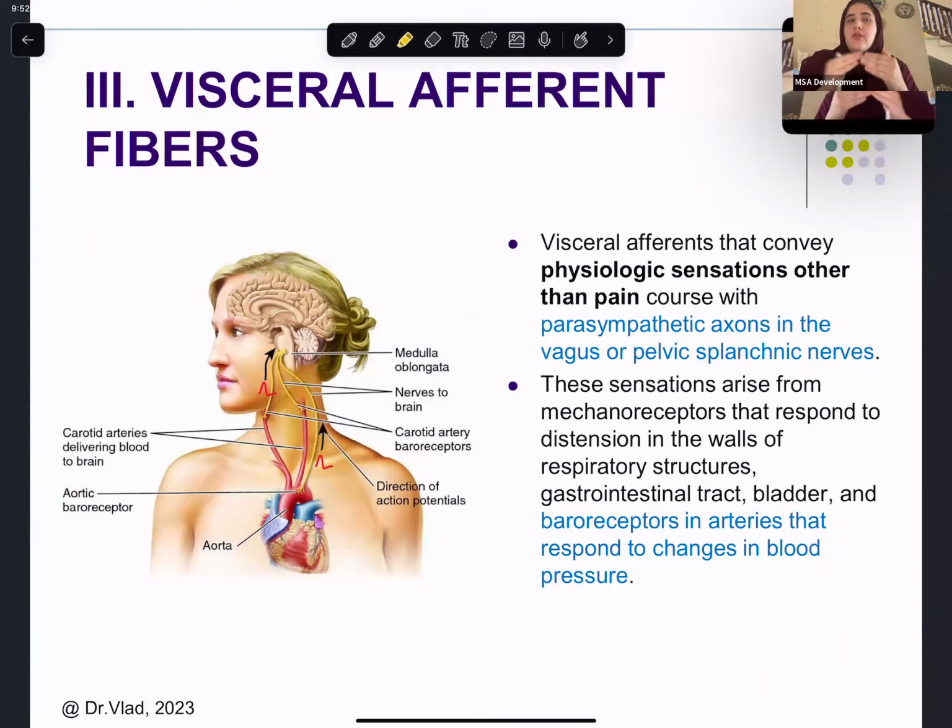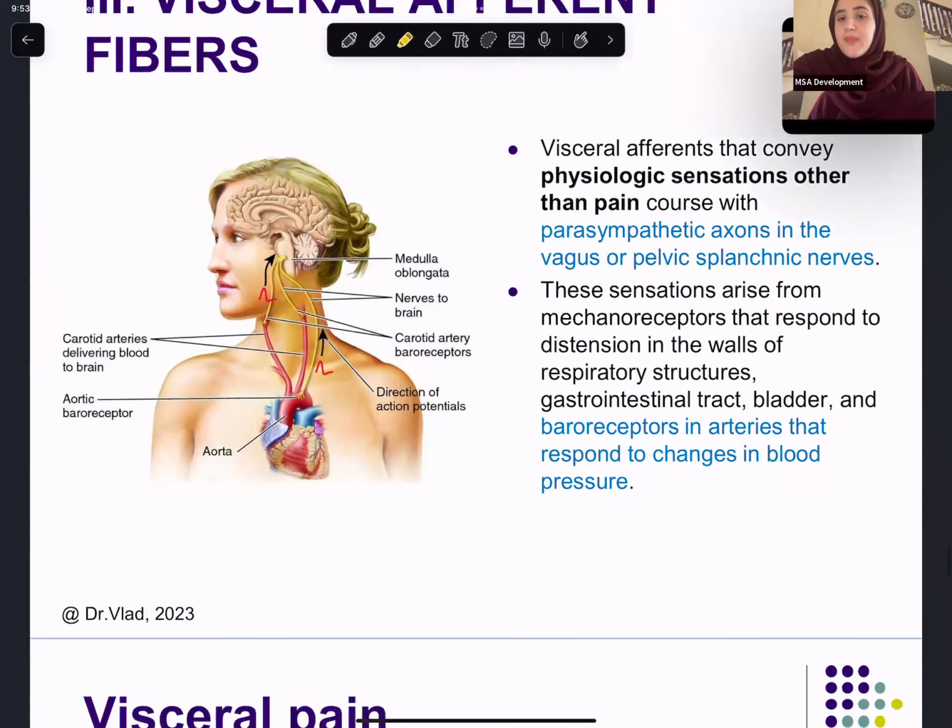So it's really important to know that in visceral organs we do not sense pain caused by, like, poking the organ, because it doesn't have sensory neurons. It will only reflect the pain if we have distension in the walls of the respiratory structures, gastrointestinal tract, and the bladder. And for the heart, if we have any changes in the blood pressure and the baroreceptors, that's when it will signal that there is something wrong. Okay, I hope this is clear.